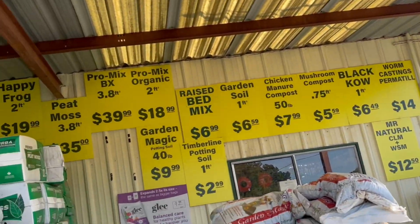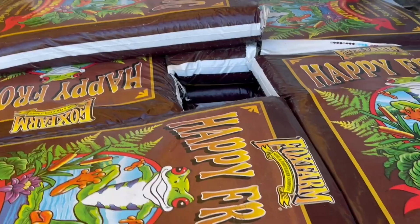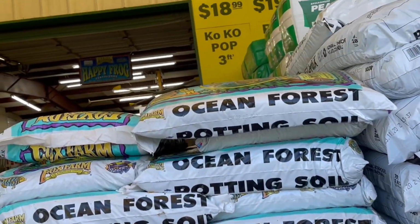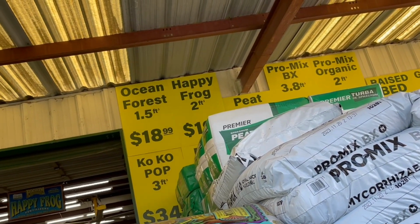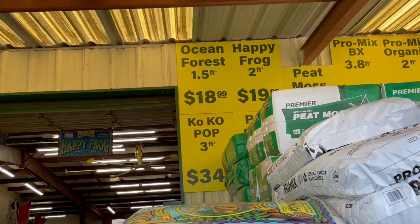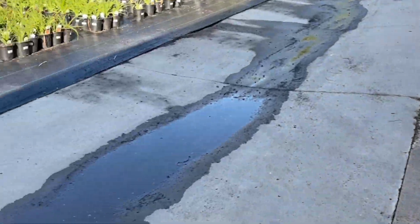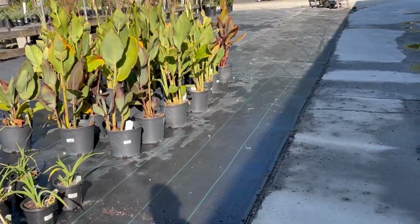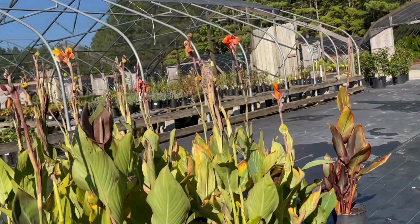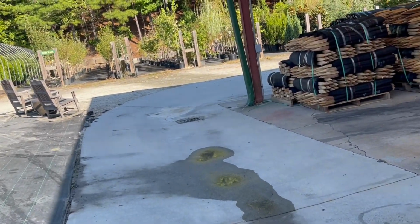Northside Garden. We got a lot of stuff, and the prices are actually cheaper. This is what I bought the other day. I bought the Ocean Forest. We have a bunch of pomades. It is way cheaper. It's $18. I paid $20-some for that. I wonder if they got food out here. Okay, this is gonna be my new nursery. Loving it already. Way cheaper.